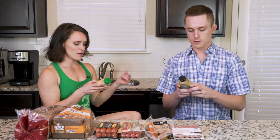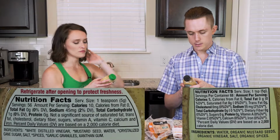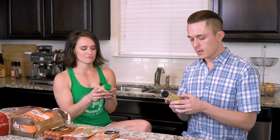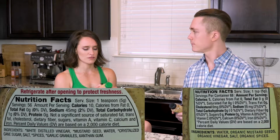Okay, so you grab that mustard, I'm gonna grab this one. So you let me know how many calories are in yours per serving. Well, what's your serving size first? Serving is 1 teaspoon. Okay, so is mine. Good, cool. So we can compare like to like. How many calories? 68 per serving. 68 calories per serving. Wow, this only has 10 calories per serving.